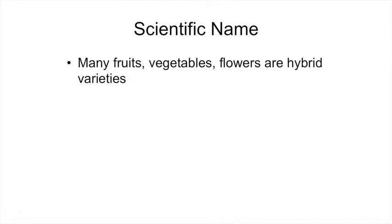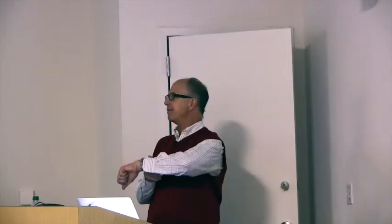We're going to go about 5 to 10 more minutes, and then we'll take a break. I want to get into plant structure. That was a quick overview of terminology, but the main thing is genus, species, and cultivar, or variety names.